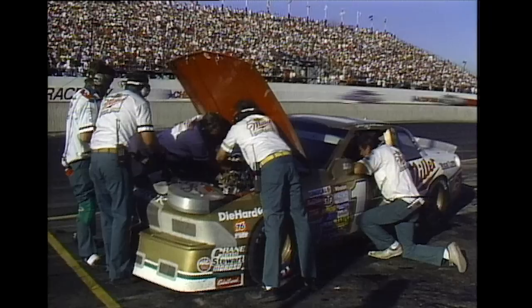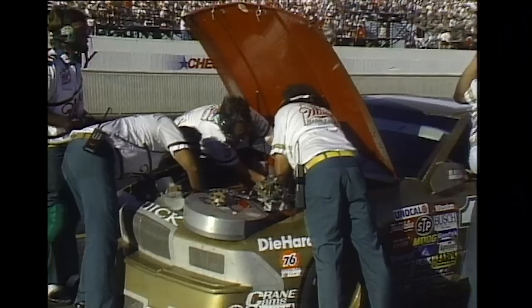Let's go to Dr. Jerry Punch, who can assess the Mike Alexander problem. Well, Mike Alexander still sitting in the pit. A tough break for the young driver from Franklin, Tennessee. They have an ignition problem. They are changing all the wires, all the spark plug wires. They are also changing the rotor button and distributor cap on the Miller Buick, and he's been sitting here now about 4 laps or so. He will lose a lot of time and still sits while they try to diagnose the problem.